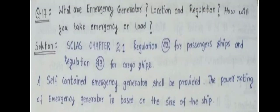Today we will be discussing the emergency generator that is on board. According to SOLAS Chapter 2-1, Regulation 42 for passenger ships and Regulation 43 for cargo ships, there are rules and regulations for using the emergency generator.